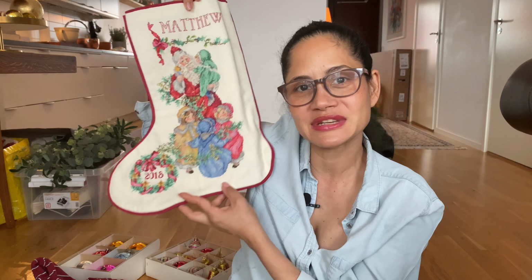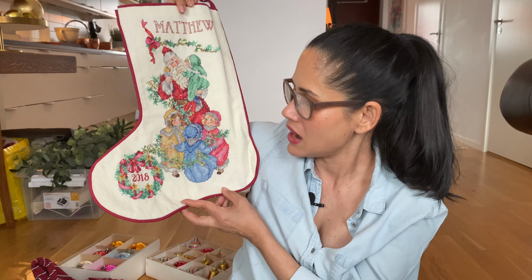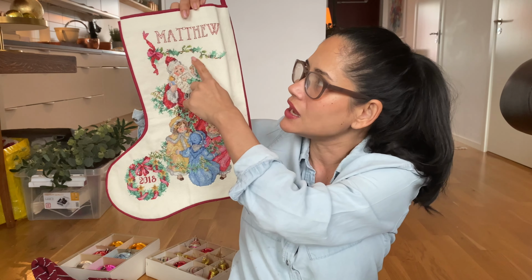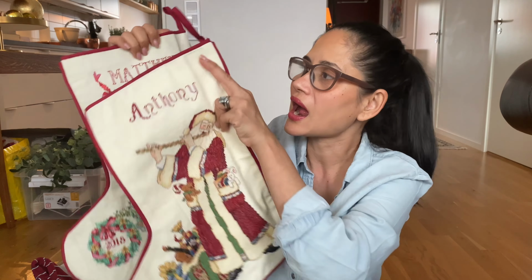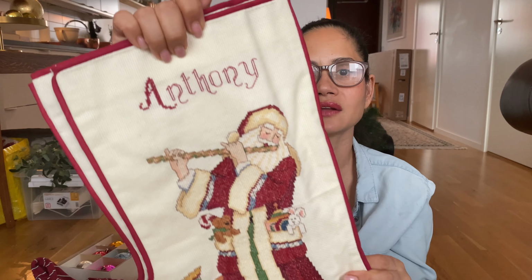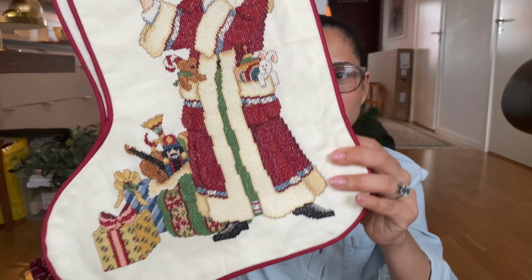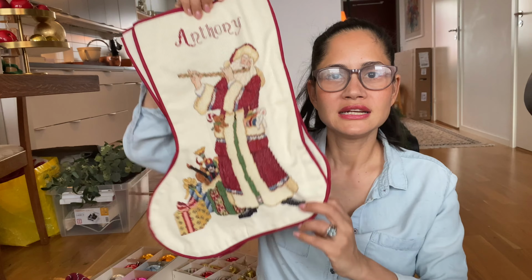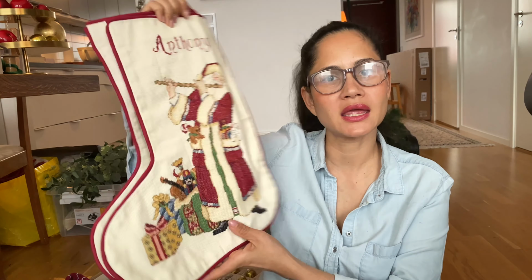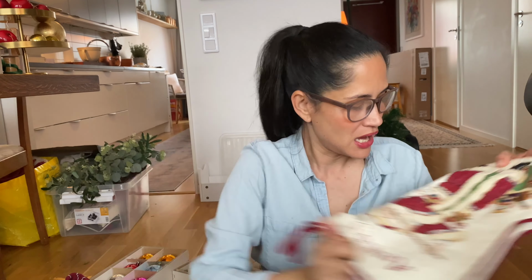I hang them up downstairs so that everybody can get to see them when they come to our home. They're just so precious. My youngest was born in 2018. His name is Matthew, and this one is what she made for my eldest son. His name is Anthony, and he's got that going on there. So these two are really special, and I use them every year, and I obviously love them.